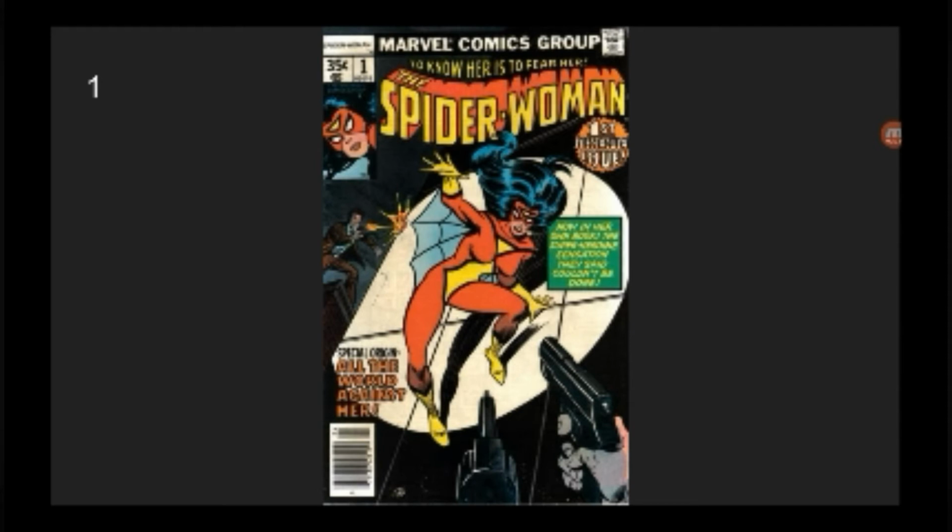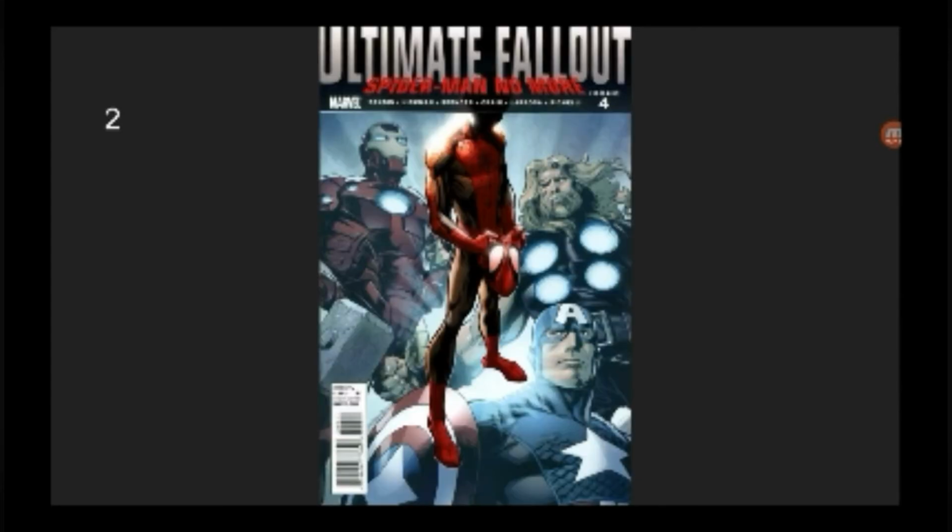Today, number one, you have Spider-Woman #1. In this issue, you get a new complete origin. The mask that she's wearing is also added. Next, you have Ultimate Fallout #4. Also at the top left corner, you have the number, what it is. Once you get to the Silver, Bronze, and Golden Age, I don't have the number because it just takes too long to do all of that. I'm too lazy. So this one is the first appearance of Miles Morales.